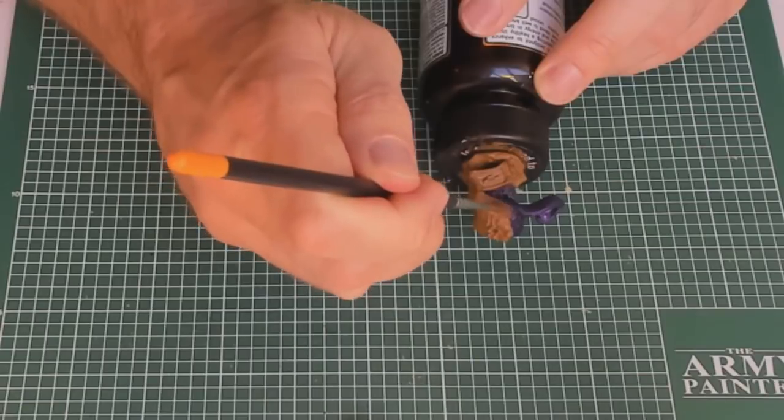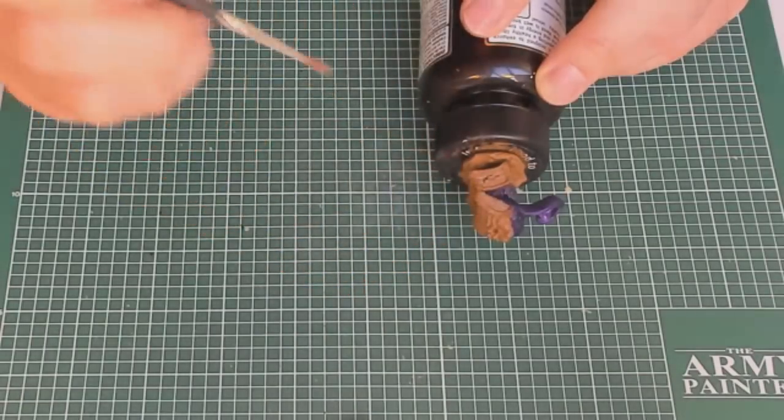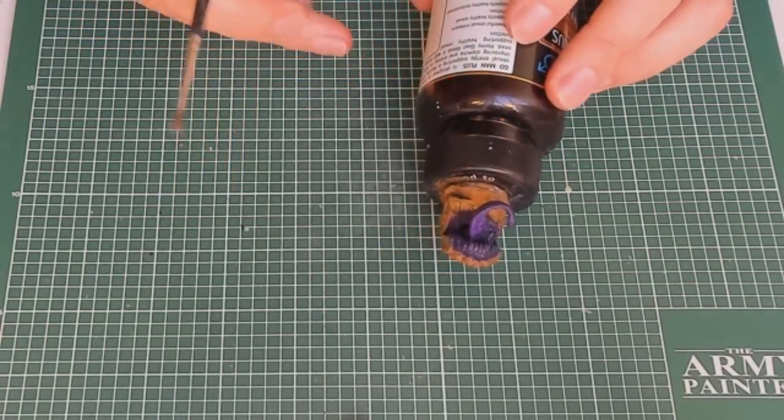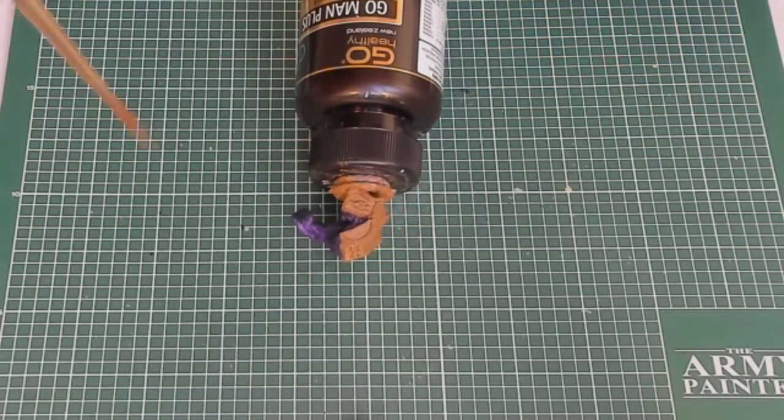Just got to take out the purple a little bit. Okay, that's working out all right. The front looks kind of interesting. I'm not sure what happened there. It's like the paint discolored just a little bit. Kind of looks cool though.